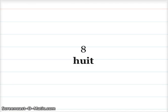Huit, huit, huit. Notice the H is silent. It starts with that U sound that we don't have in English. It's pronounced like you're saying a long E through rounded lips. A lot of times when English speakers go to say this word, it ends up sounding like the word wheat. But it actually starts with a vowel sound. All right?